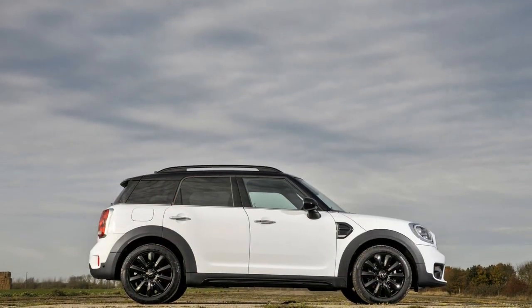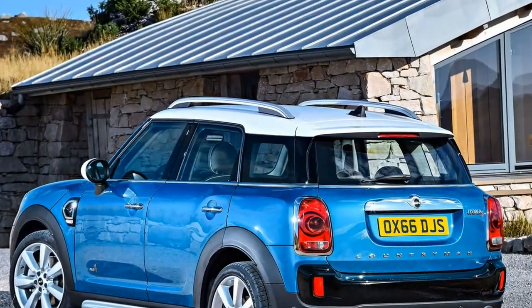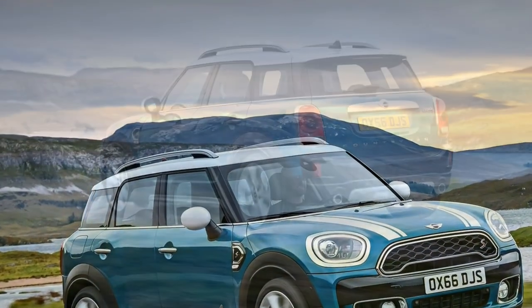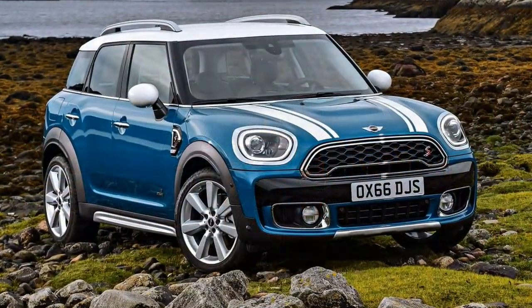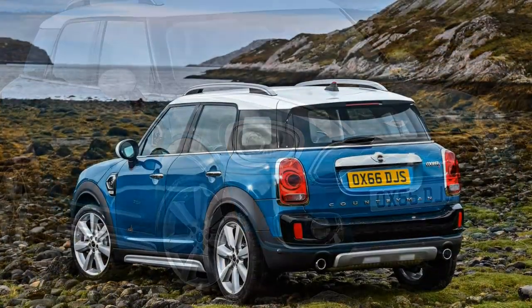Extra storage packs might be added, like one that adds a variable height boot floor and fixings to lash down items from the boot, while access is made easier on higher-spec models through an optional electric tailgate which can be opened by waving your foot underneath the rear bumper. You can also have a picnic bench fold out on the boot floor and perch within the rear of the Countryman for days out at the races.